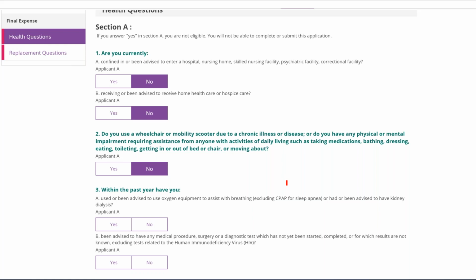If they're using a walker, that's going to be okay. A lot of clients are a little bit unstable and they use a walker, so that's totally fine. Just CVS does not want those clients that really have to depend upon a wheelchair or a scooter just to get around in their house. If they've used oxygen in the last year, it's a no-go, okay?